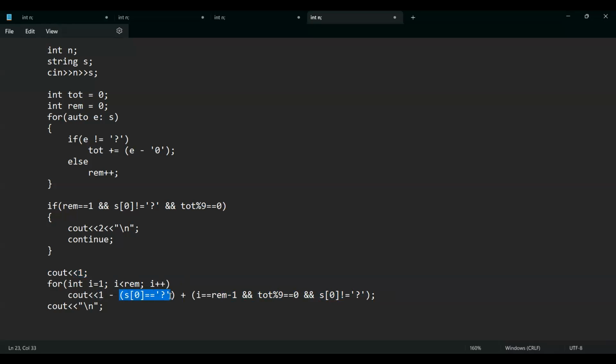Otherwise, if s of 0 is not a question mark, then this will remain 1, and it will keep on printing 1 till this condition becomes true. When will this condition become true? When this is the last character, total is divisible by 9, and the first character was not a question mark. So in that case, the last character will become 2, and other than that, every other will be 1 only. So this handles all the cases: 1 followed by k minus 1 zeros, 1 followed by k minus 1 ones, or 1 followed by first some ones, and then at the last there is a 2. Is it clear?